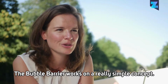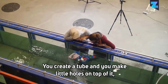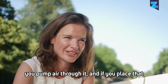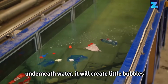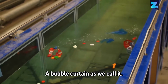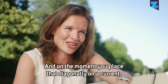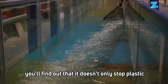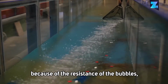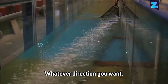The bubble barrier works on a really simple concept. You create a tube and you make little holes on top of it. You pump air through it, and if you place that underneath water, it will create little bubbles of air coming up into that water. A bubble curtain, as we call it. And the moment you place that diagonally on a current, you'll find out that it doesn't only stop plastic because of the resistance of the bubbles, but you can also guide it towards a certain direction, whatever direction you want.